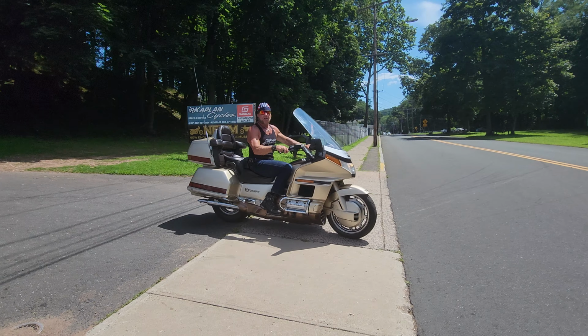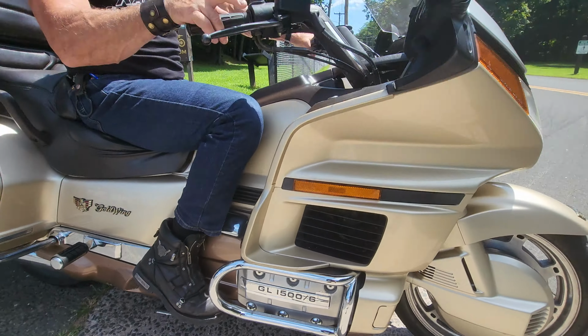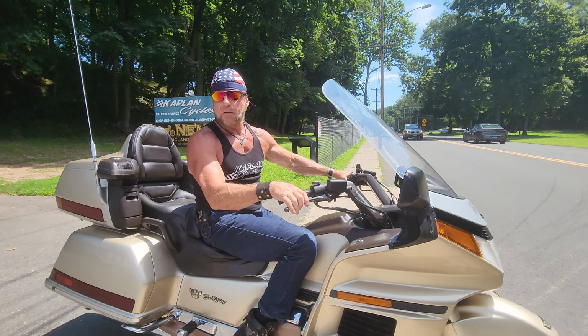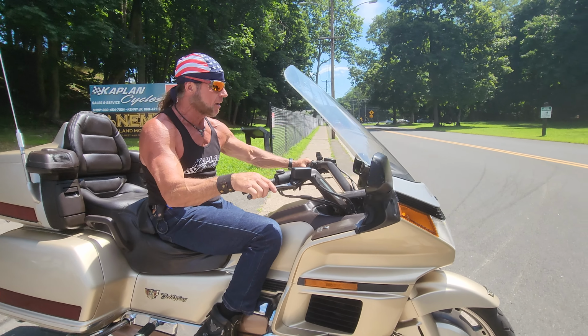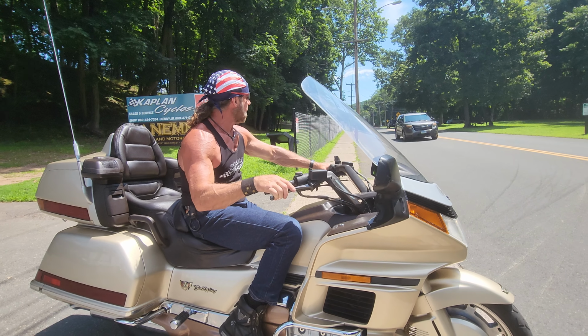Guys, 1500cc, six cylinder, single overhead cam with two Keihin constant velocity carburetors. These things are luxury liners. They call it an Interstate for a reason. It's designed to go 85 miles an hour all day long. This one's barely broken in, showing 31,000 miles on the odometer.